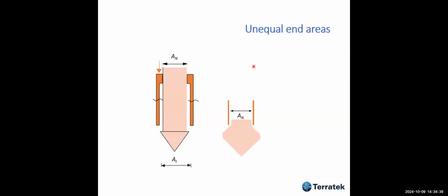The other thing that Professor Campanella contributed a lot was he realized the importance of unequal end areas. And why? This is a cone, okay? So here is where you have the pore pressure measurement at position U2, which I'm going to address later. And this is the area of the face of the tip, and this is the cross-section area behind.